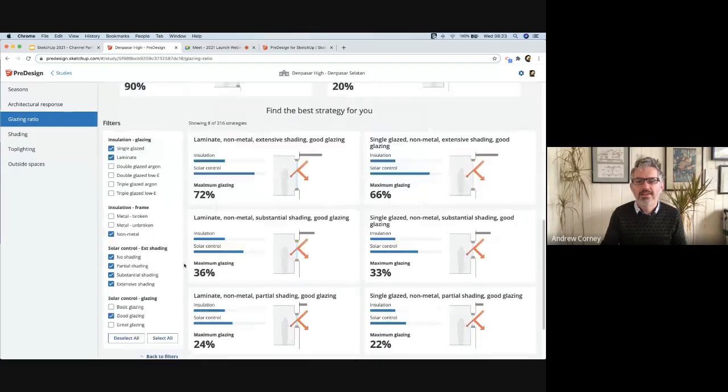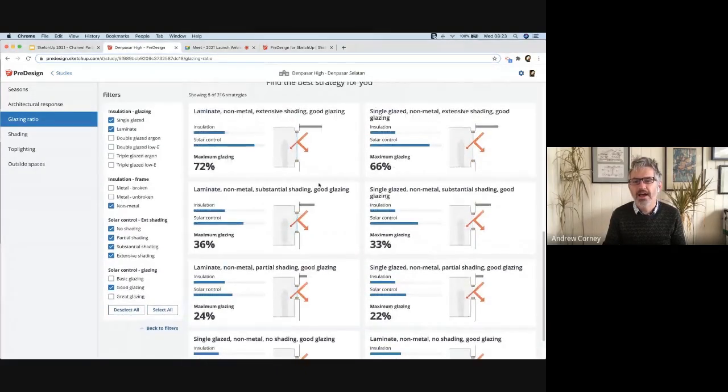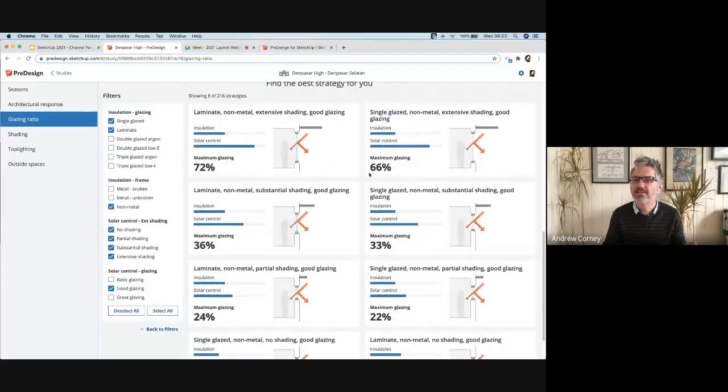And then a user can come in and choose. So for example, in this school, let's imagine that they're using wooden frame glazing, and they know that they want to have single glazed or laminate, and the main exploration they want to see is how shading would affect how much glass they can have. Then you can see here, we have a filtered set of options which show different combinations of strategies, and how they would enable an increased amount of glass on the building.